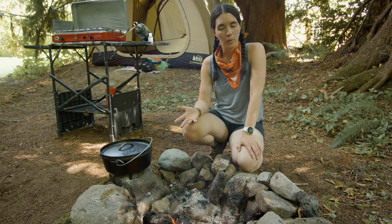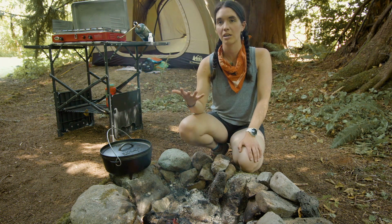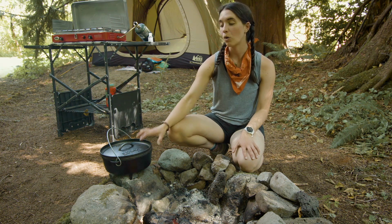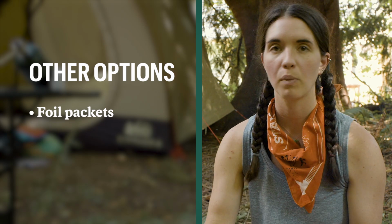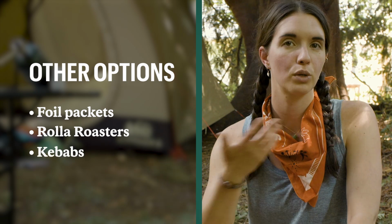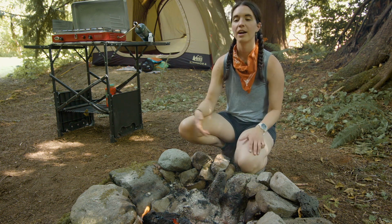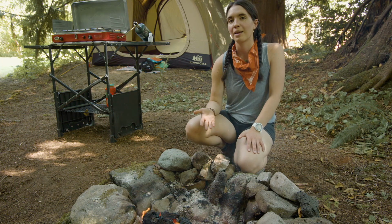You have a few different options for cookware over a fire. The first one is a Dutch oven, cast iron pots like this one, or just cast iron pans. These are really great if you're in it for the novelty of cooking over a fire, and there are some recipes that can really only be made in a Dutch oven over a fire. But then you also have foil packets, which work really well for cooking vegetables, and then roasters or kebabs for roasting things. One of the great things about cooking over a fire is that there can be minimal cleanup. So if what you want to do is just enjoy the experience sitting around the fire, roasting vegetables or meats or whatever, then cooking over a fire can be really fun.